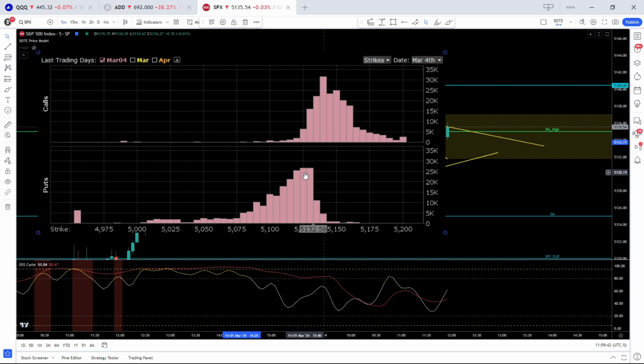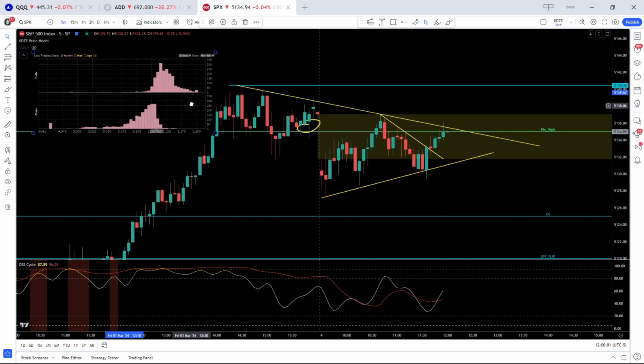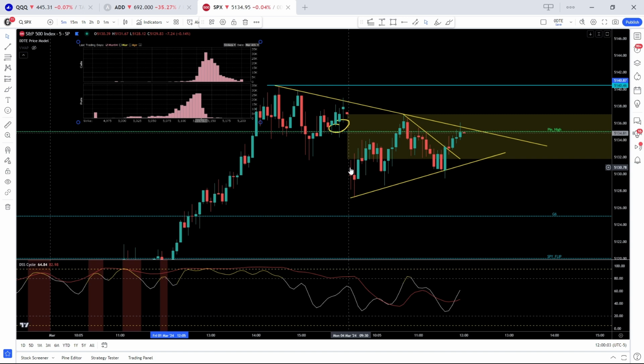As far as the put side, which measures the lower bound, there's quite a bit of put volume from 51.30 to 51.20. So it does look like maybe there's a little bit more downside than there is upside. Nonetheless, we are in a positive gamma environment. We remain above the flip. So we are in the buy the dip regime, although today there's not really indication for continuation.